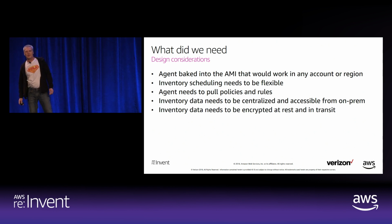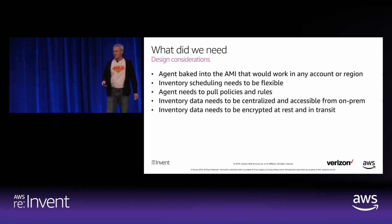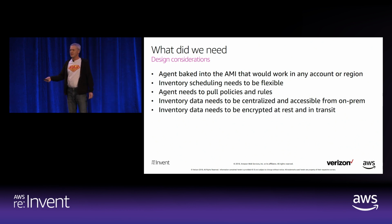The first is that we wanted the Systems Manager agent to be baked into the AMI. So we wanted that so that it was there and it worked across all of our regions and all of our accounts. Part of the reason for that is that we did not want the spin-up time of those instances to be delayed by the downloading of an agent, the installing of an agent, the configuring of an agent. We wanted it to be there the minute that instance was up and running.